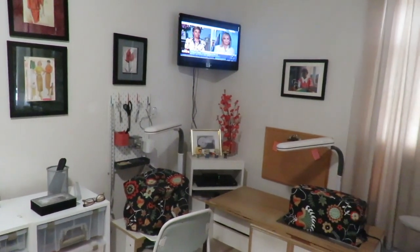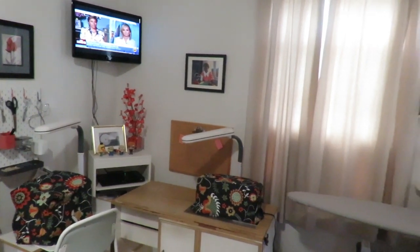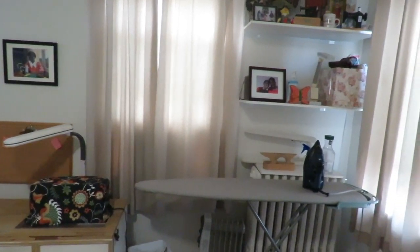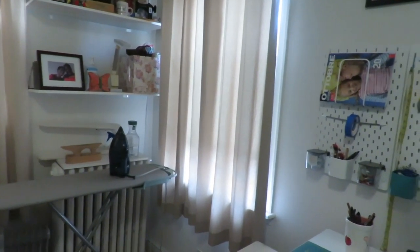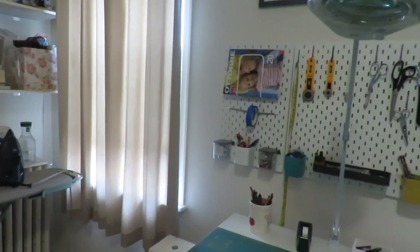It's great to have an entire room as my dedicated sewing space. My sewing room reflects my personality as much as any other room in the house. My goal was to create a space where I could spend time doing something I enjoy in an environment I enjoy.